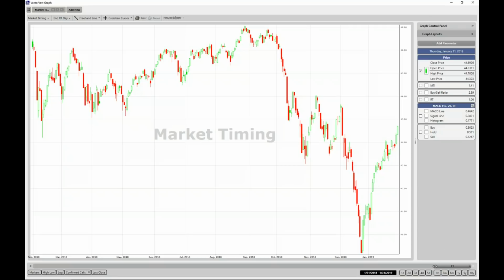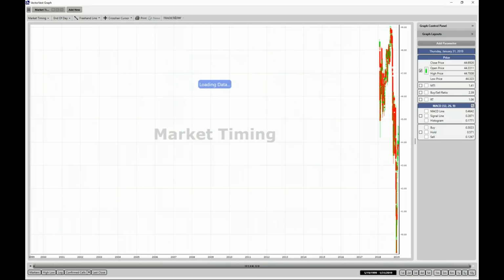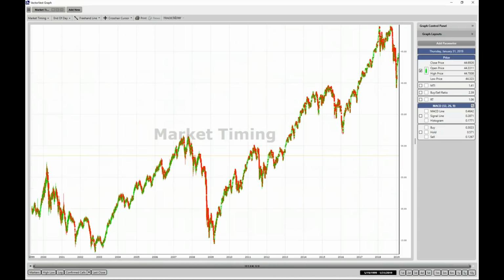Now, market timing is nothing new to us, okay? We have been doing this for over 20 years. This is a quick look at the overall market timing graph for about a 20-year period of time here. And I can tell you, having lived through it and been at VectorVest for over 20 years myself, I can remember the tech boom, right? 1999 through 2000. Those stocks were going up like crazy.